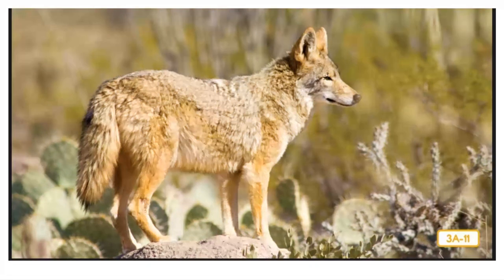Coyotes are carnivores like the elf owls. Coyotes have very good senses of smell, hearing, and vision, and they can run very fast, which means they are excellent hunters. They are also scavengers, and scavengers are animals that eat meat and waste left by other animals. Coyotes live in dens, which they make by burrowing into the ground.